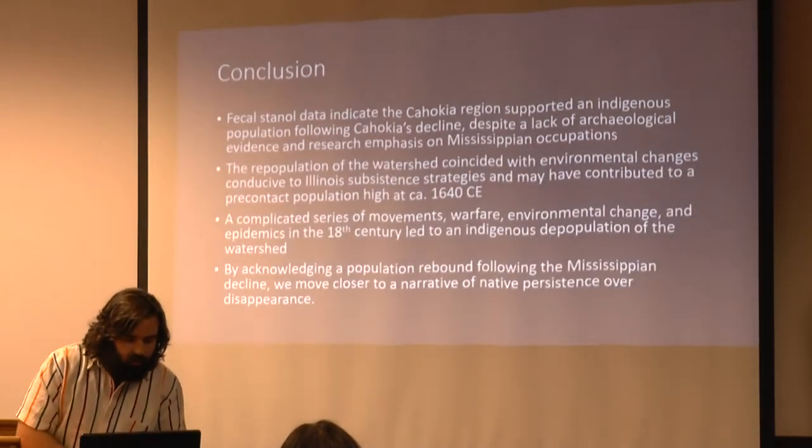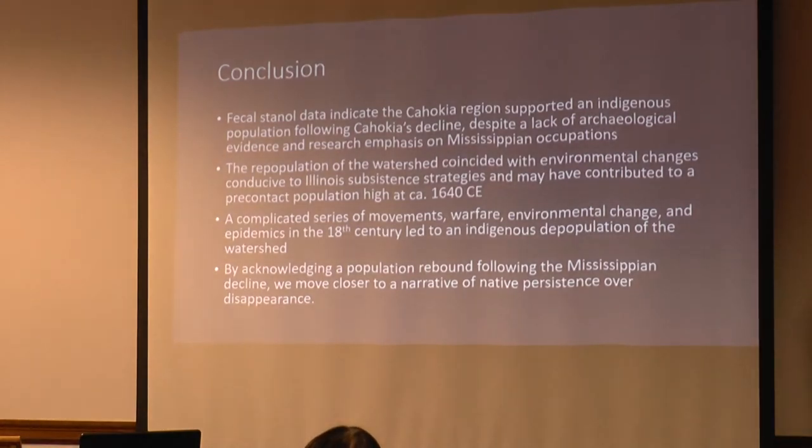So to conclude my talk, I'd like to leave you with the following takeaways. One is that the fecal stanol data indicate that the Cahokia region supported an indigenous population, I argue. I know it's based primarily on a single data set, but I would like to at least put it out there. Following the decline, despite a lack of archaeological evidence and research emphasis being placed on Mississippian occupations. Additionally, the repopulation of the watershed coincided with environmental changes, which might have been conducive to Illinois subsistence strategies, and may have contributed to a pre-contact population that I'm saying is somewhere around the mid-1600s.